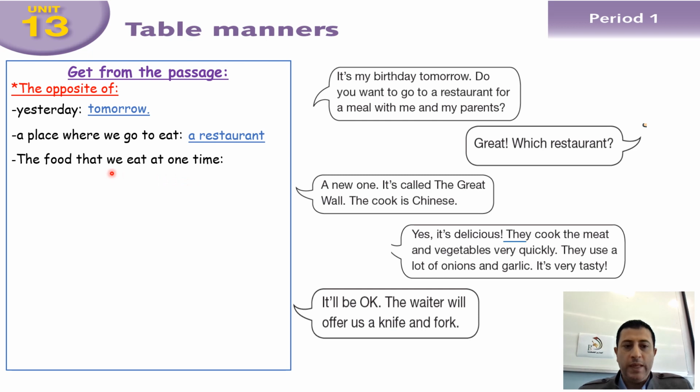Now, the food that we eat at one time. What is the word that means the food that we eat at one time? Read the bubble and find it. Have you found it? Okay, let's check. A meal, correct. A meal is the food that we eat at one time. It's here. Nice. Next. Now the synonym. The synonym of.